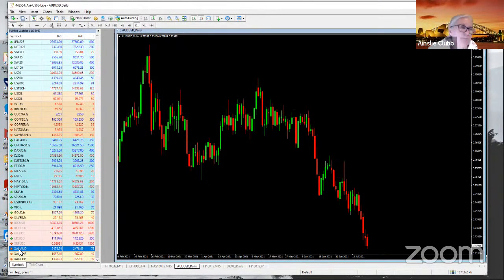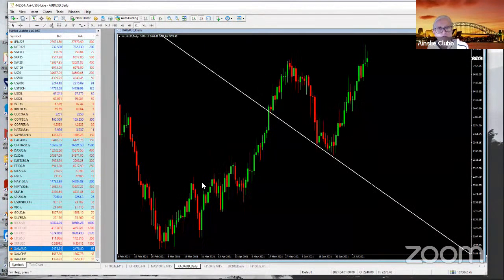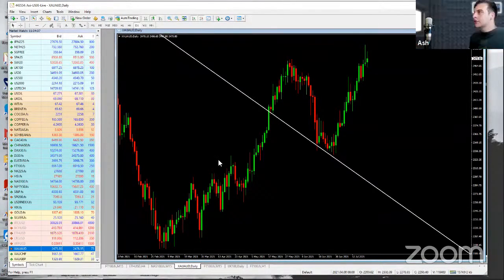Okay. And it's also a liquidity thing. Most people trade gold against the US dollar. There's not a lot of people who would trade gold against the Aussie dollar. To have a look at prices and spreads and things like that is something I'd need to have a look at. Yeah, it looks okay actually.